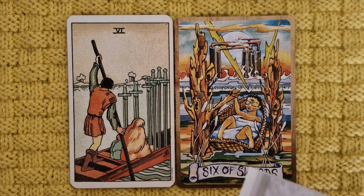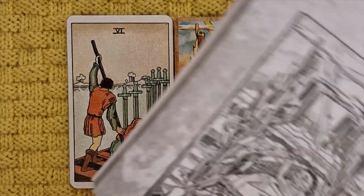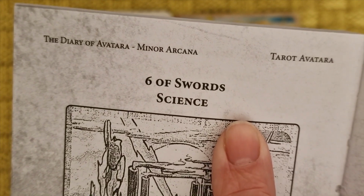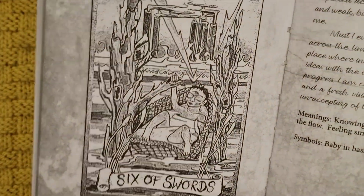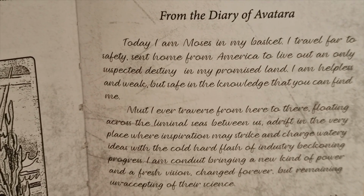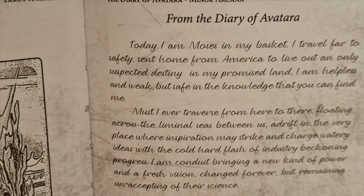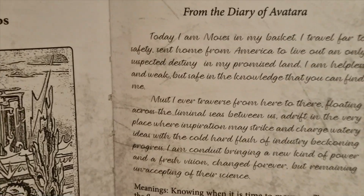Anyway, Six of Swords, science, which is what the Thoth keyword is on the Thoth card. So that's repeated here on Tarot Avatara, science. And we have a little black and white sketched image on the facing page, and it says, from the diary of Avatara. Today I am Moses in my basket. I travel far to safety, sent home from America to live out an only suspected destiny in my promised land. I am helpless and weak, but safe in the knowledge that you can find me. So there's the trust that we saw in Tarot of the Sweet Twilight card.